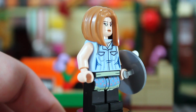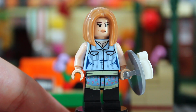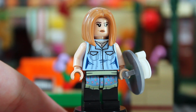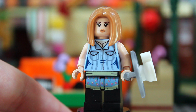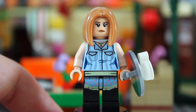Her face is just the Jyn Erso face, the Felicity Jones face, so it's not new, and I'm kind of bummed about that, because all of the girls in this set have just reused older heads, where all of the guys have brand new prints. So I really wish they would have went all out and just made new prints for all the girls, because I think an official Jennifer Aniston head would have looked a lot better than this one. But this one does work, but it is just not what I was really wanting, but, you know, I can't really complain too much.